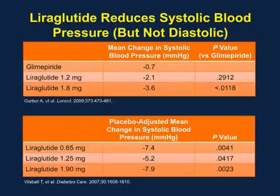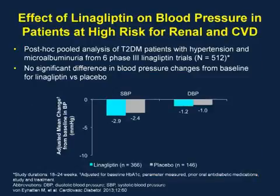Now I'm going to show you the effect of the DPP-4 inhibitor linagliptin on blood pressure in patients at high risk for renal and cardiovascular disease. The most important thing is for these drugs not to increase blood pressure, but to decrease it. You can see that compared with placebo, there's no significant difference, but both actually lower systolic and diastolic. In this case, linagliptin by 2.9 millimeters of mercury, the systolic, and 1.2 the diastolic, compared with placebo of 2.4 in the systolic and 1 in the diastolic. Again, these drugs appear to be very safe in this type of patients.